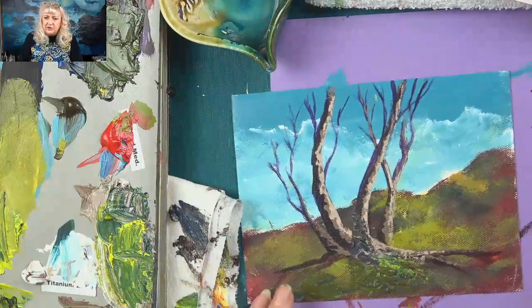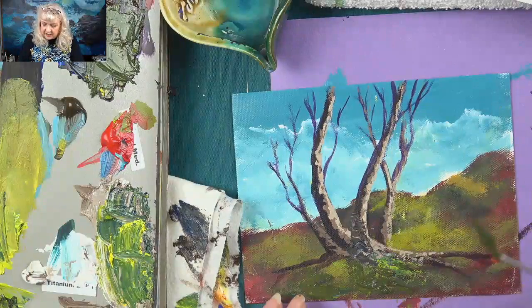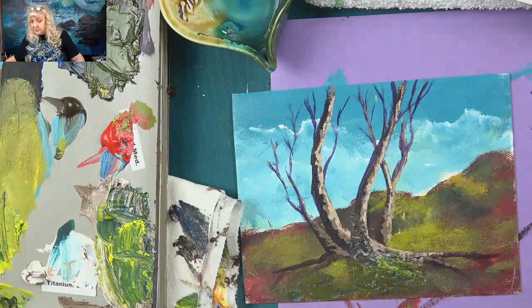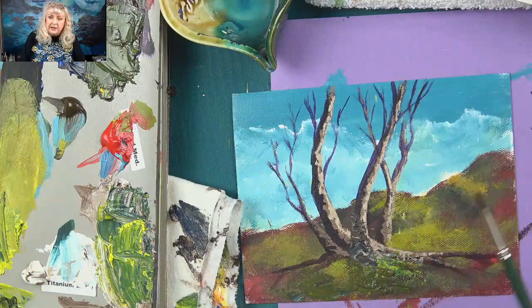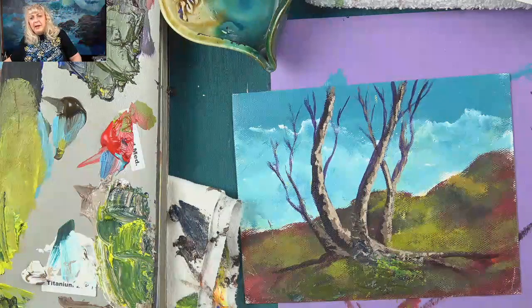Now, this is sort of a cool picture. We haven't done much of anything to it except do that. We did that much with the palette knife, all right? And we got some highlights on the trees. Now, if you didn't have a palette knife, what could you do?